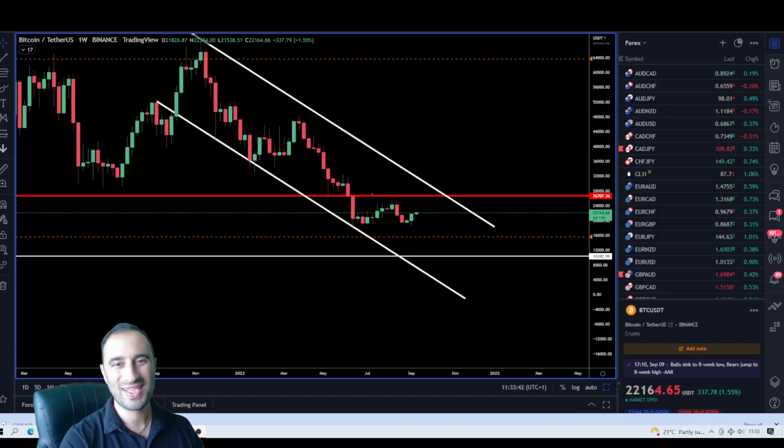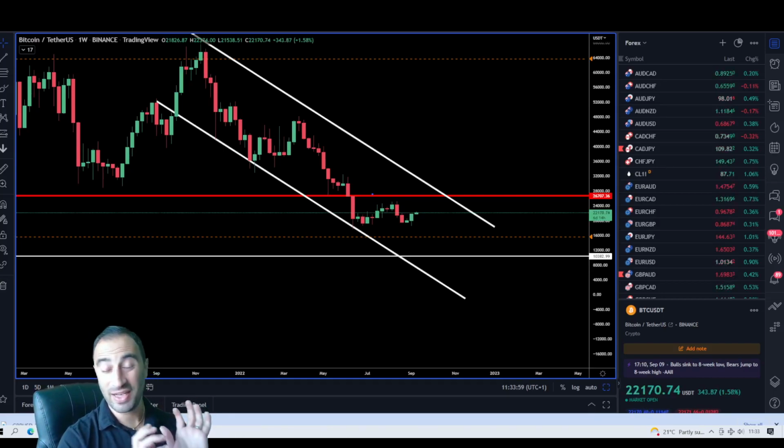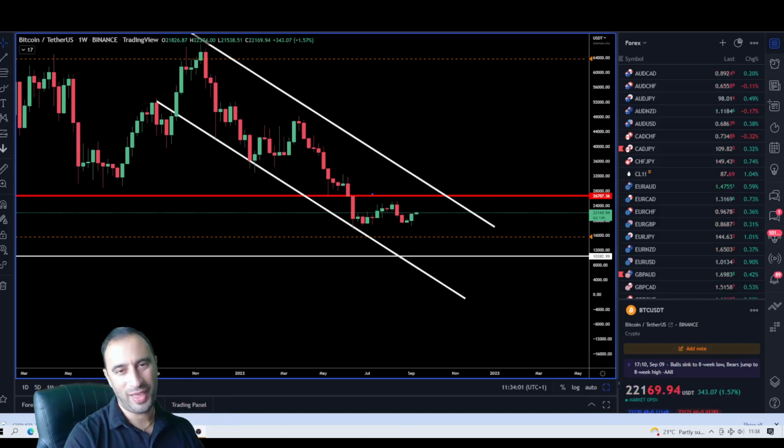I'm going to be doing a full technical breakdown of Bitcoin. So the question that a lot of people are asking is, is it ready to go up? We've just had a bullish closing bar on the weekly chart. Is it ready to go up? Well, we're going to analyze it, and I'm going to give you my professional opinion as to what I think is going to happen on Bitcoin, okay?